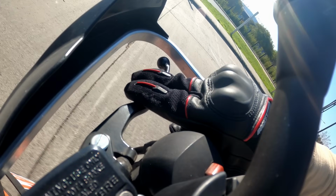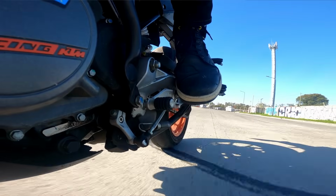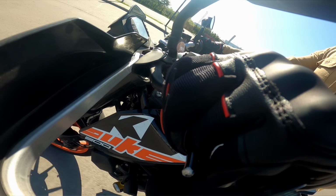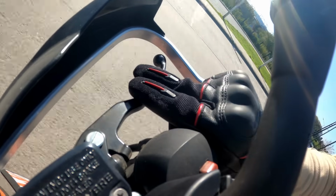Downshifting follows a similar process. Roll off the throttle, pull in the clutch, push the shifter all the way down, release the clutch slowly to avoid abrupt engine braking. Roll back on the throttle if needed. The key difference with downshifting is that you need to be more careful when releasing the clutch, as doing so too quickly can cause a jolt due to sudden engine braking. This basic shifting sequence works for most riders.